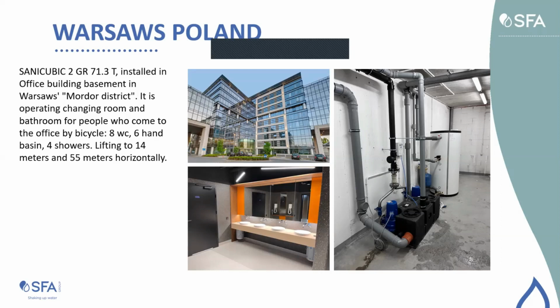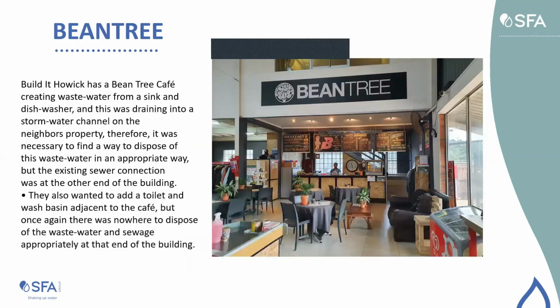Okay, going on to our next one. Also, this was a building in Howick. They had an issue with wastewater from a sink and dishwasher, and this was being channeled into the neighbor's property. Therefore, it was necessary to find a way to dispose of the wastewater in an appropriate way. But the existing sewer connection was on the other side of the building. They also wanted to add an extra toilet and a basin adjacent to the cafe, but once again, there was no way to dispose of that water.